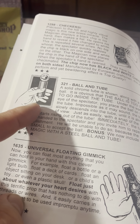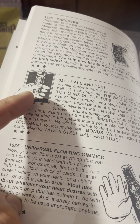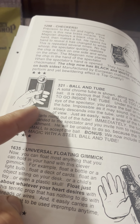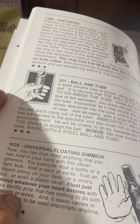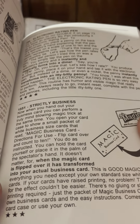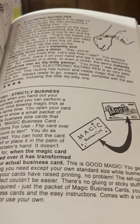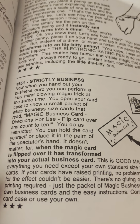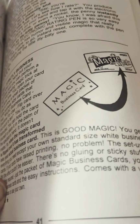Ball and tube. Oh, I know I've had that one. A brass ball or a steel ball. It fits on top of a steel tube, too big to go inside, but then it slowly sinks in. It looked so cute. It was freaky when I first saw it. Floating gimmick, float almost anything. Electronic rating pen. I believe you turn a penny into a dime. Strictly business. Nope. Nope, I have not had that one.